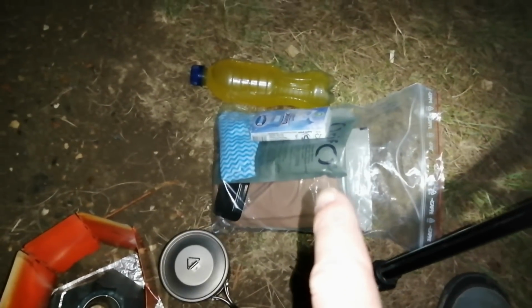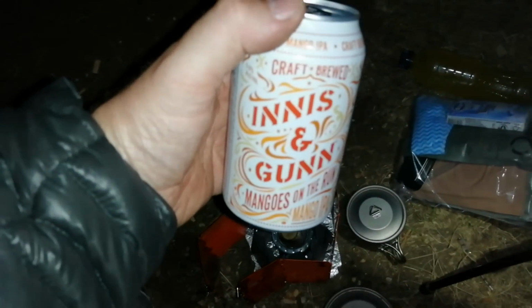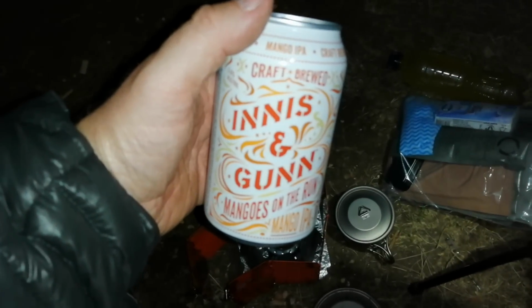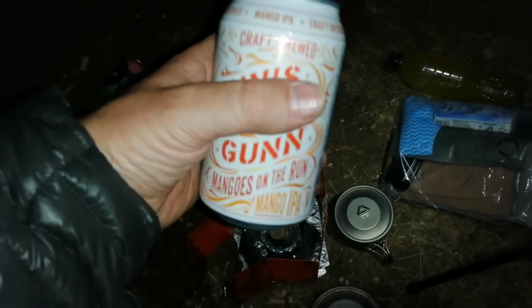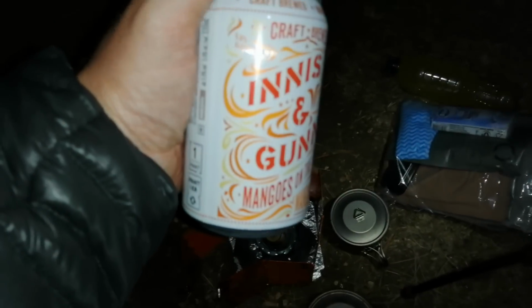That's the rest of my food there, and a drink, and then we've got a ton of booze left over. I'm going to have a little look at this IPA very soon. Innis & Gunn, Mangoes on the Run. What's the percentage on it? Where is it? 5.6. It's 11:30 and we're both in our respective tarp shelters.